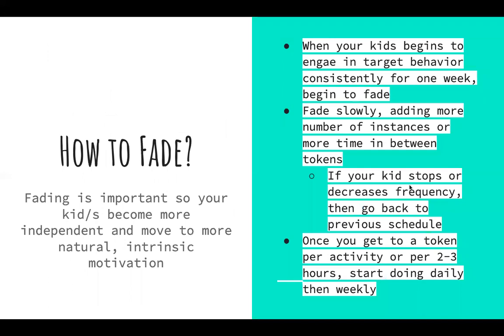And then how to fade. Fading is important so your kid becomes more independent and is able to move to more natural intrinsic motivation. When your kids begin to engage in the target behavior consistently for 1 week, begin to fade. Fade slowly, adding more instances or time in between tokens. If your student stops or decreases frequency, then go back to the previous schedule. Once you get to a token per activity, 2 to 3 hours, start doing daily, then weekly.